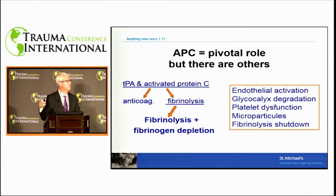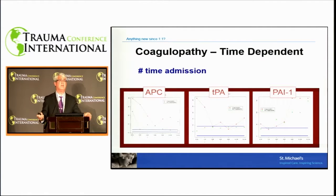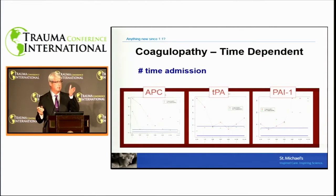But I wish things would be that simple. It would be just APC, right? Because then we could come up with a drug, an anti-APC drug, but it's not that simple. There are also many other mechanisms involved in coagulopathy, such as endothelial damage, glycocalyx degradation, and platelet dysfunction, and so many other things. And to make life more difficult, we have learned that things change with time, meaning that the coagulopathy defect that the patient has now may not be the same that the patient will have in 3 hours from now.